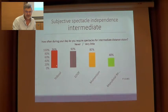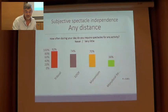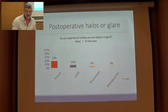As for the intermediate, again, EDOF and trifocals do better than monovision, which is doing pretty well, but not monofocal. Near, again, trifocal do the best, and EDOF and monovision do a little bit less. Definitely monofocal aimed for distance are no good. And asking the patients, would you use spectacles at any time, any distance? So with trifocal lenses, just 8% of the patients would use any glasses at any time. Whereas 1 out of 4 with EDOF and 2 out of 3 with monofocal lenses in both eyes.